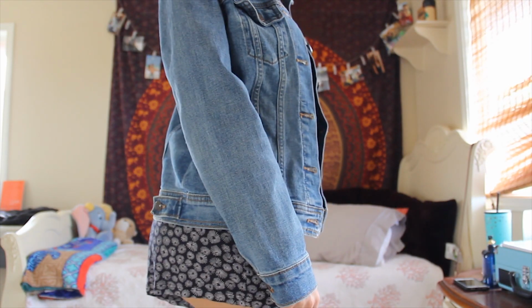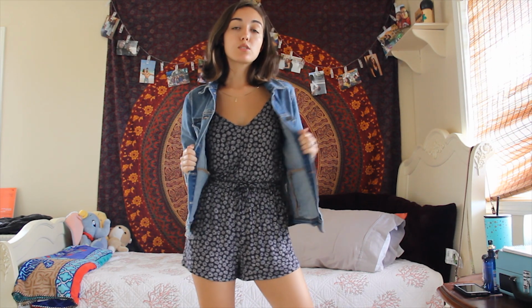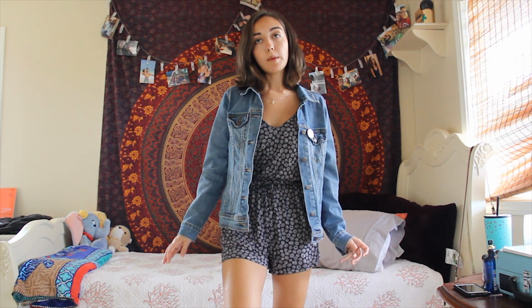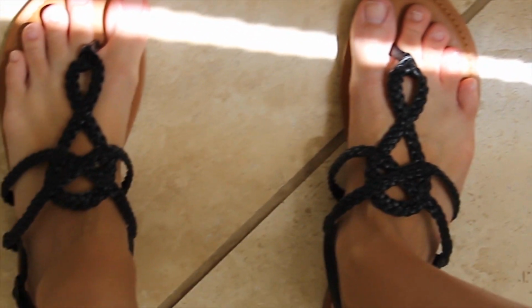It's my go-to denim jean jacket because denim jean jackets just scream summer. They're super cute. Not too hot, but still keep you warm when it's a little breezy outside. I love it, man. And then my shoes, I'm wearing the black strappy sandals that are again from Target. And yeah, that's my outfit.